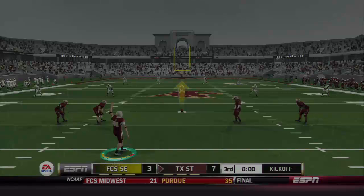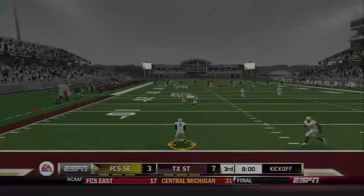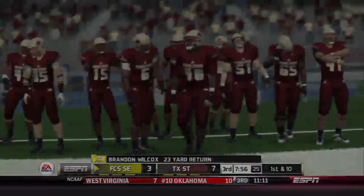All right, Reese and David, welcome back, everybody. Just about set to start the second half. From his own goal line, gets to about the 24-yard line.